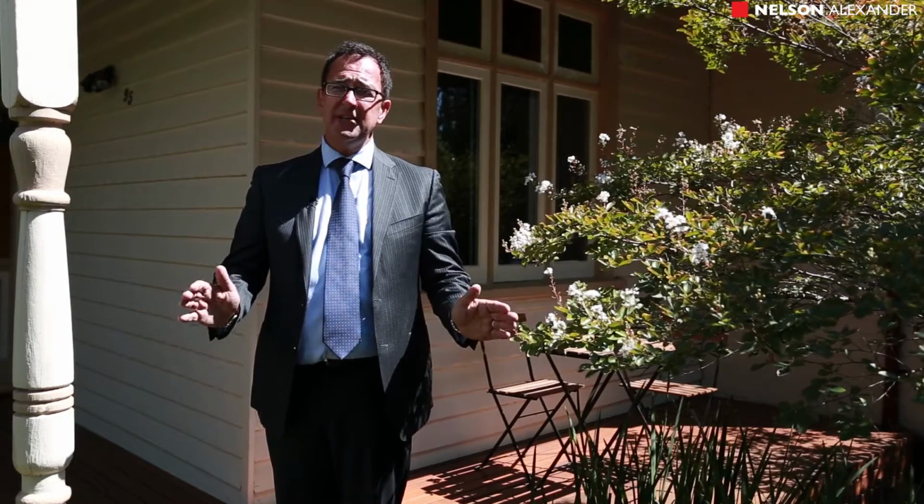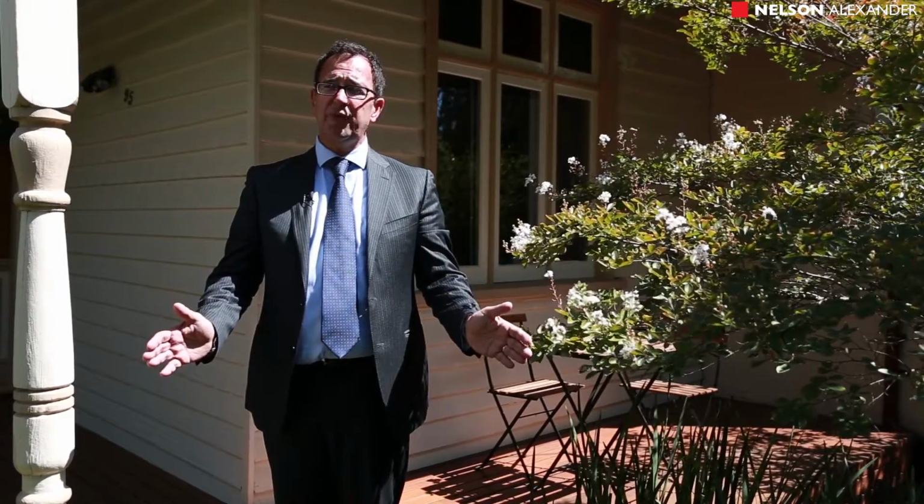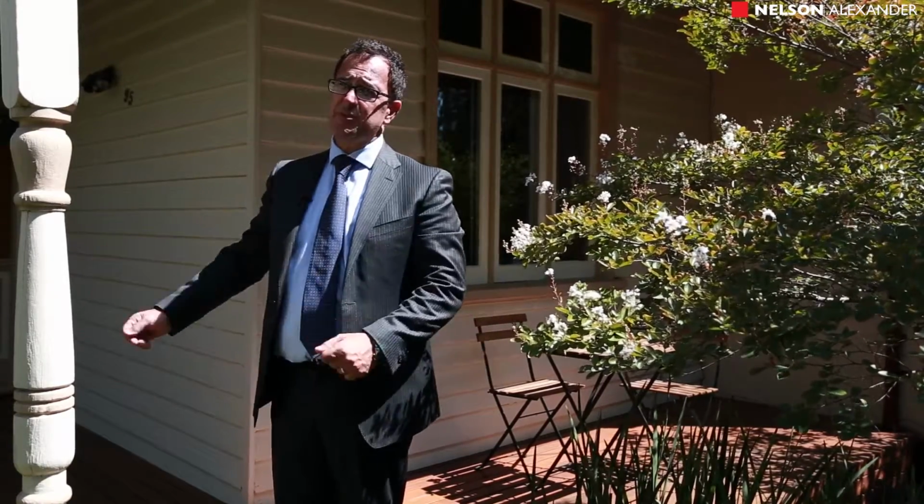Welcome to the property here in Ballantyne Street, Thornbury. This is one of those beautiful renovated and extended single fronts on a wide and deep parcel of land. If you're looking for period features and all the inner city attractions, please come along to the open for inspection and join us and have a look at this property.